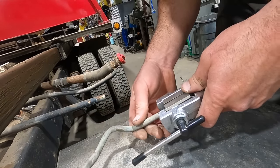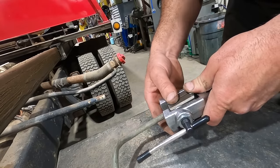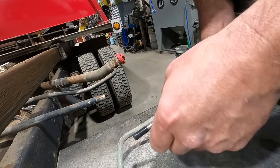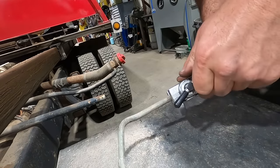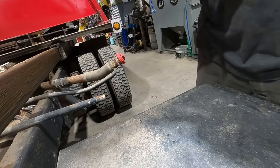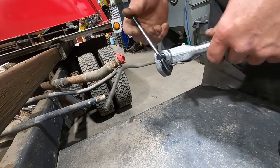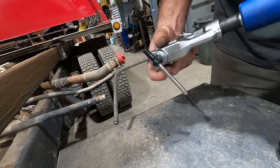We don't even have to worry about putting a fitting on this style, because that's what happens when you make the most perfect flare in the world. You forget to put the fitting on. For cheese and rice, work with me here. You want that good and tight so it don't slip out. If it slides on you, you're not gonna get a good flare.